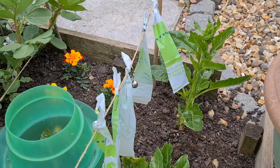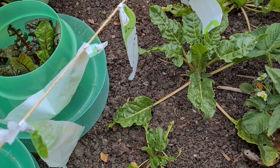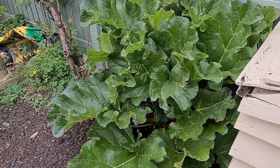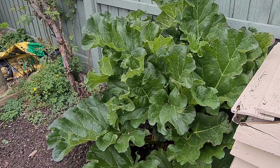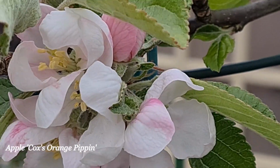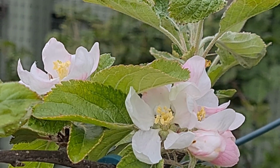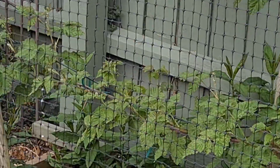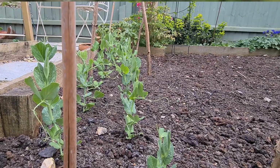And this is my spinach. That's going to seed. I'll be honest with you, I haven't picked any to eat, so I think that needs to come up and be sown again. The rhubarb's looking healthy. I've had some already, given some away, but I shall continue picking that for a few more months. Got some apple blossom. It's looking really pretty at the moment. More here. Some more.